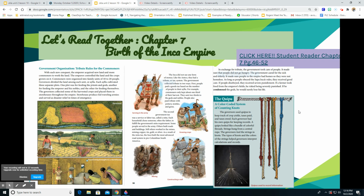So, boys and girls, let's stop right here. And now I want you to read this area here where it talks about the color-coded system of counting knots. And then we're going to begin on our last few portions of the reading.